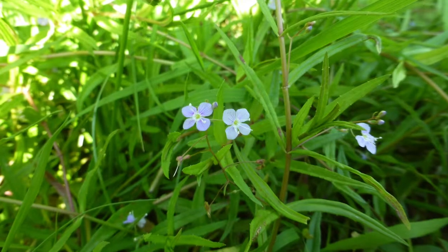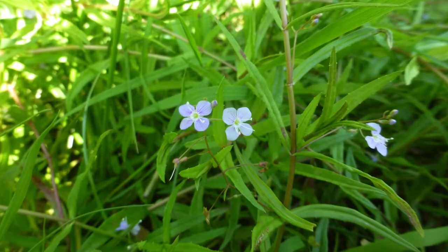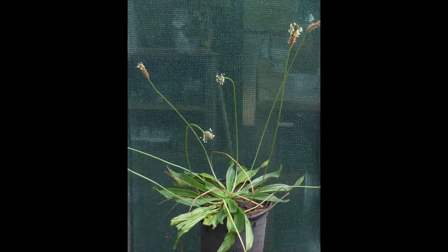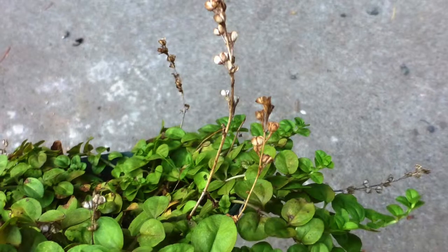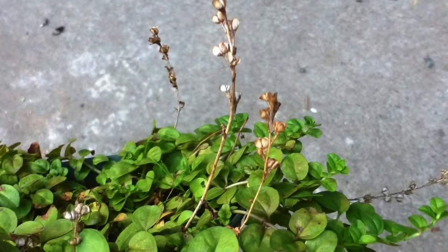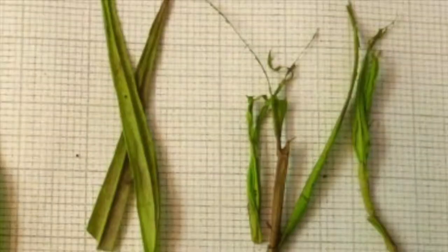We feed three species of plants to the larvae. This is Veronica scutellata, or marsh speedwell. This is Plantago lanceolata. And this is Veronica serpillifolia, or thyme leaf speedwell. Of the offered food plants, the young leaves of Veronica scutellata are the preferred food, as you can see.